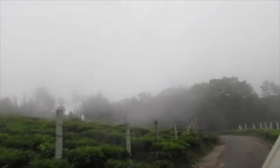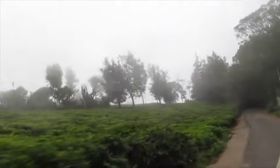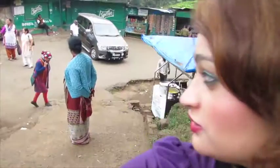Whoa. I swear, even I didn't know. We have reached Lamb's Rock and now it's a climb for a little bit. I think about 5 to 10 minutes. Let's see. I'm forcing my mom to come. She doesn't want to climb, but yeah, I wish she comes.